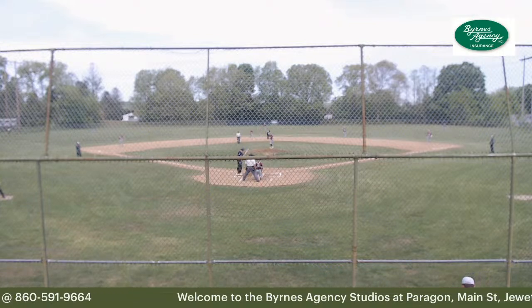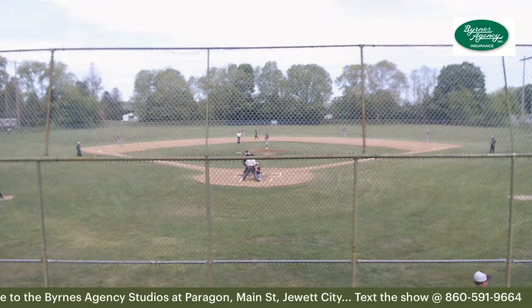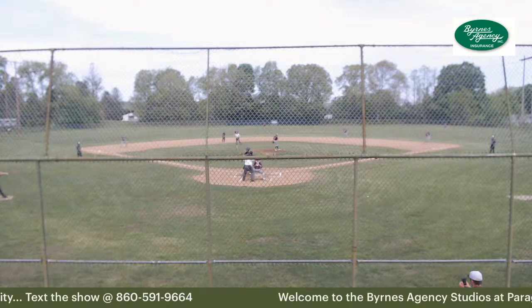Monty steps off. Corey Smith's dancing out there a little bit. Definitely getting him a little rattled. Got his attention a little bit. Monty sets. Delivers. Oh, hits him.